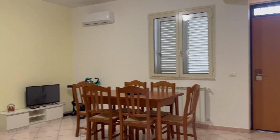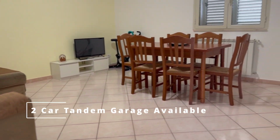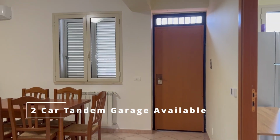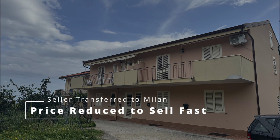The family living area is huge, as you can see. Garage is available. This family, before, they were asking too much money several months ago, and I got them to see a little reason, and just about that time, they got transferred to Milan, so they do need to sell.